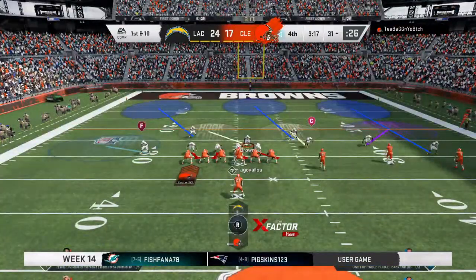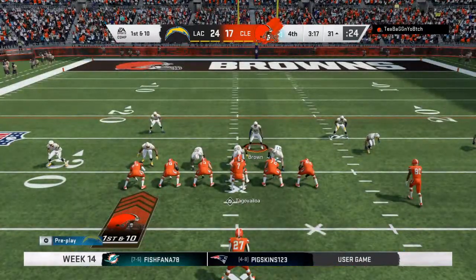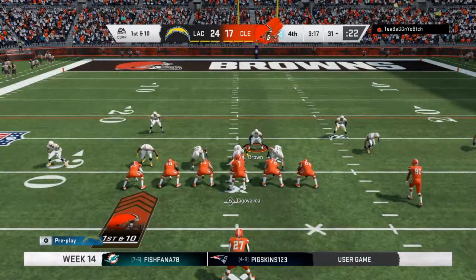I'm playing the wrong football. Check 43. 36.